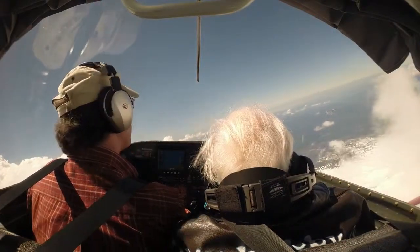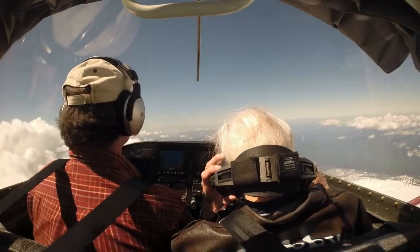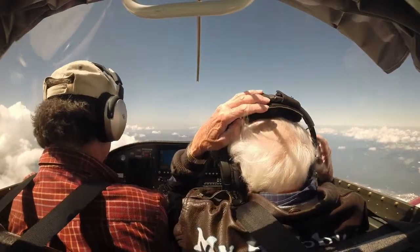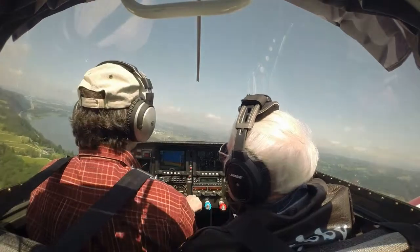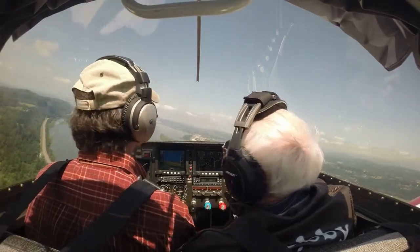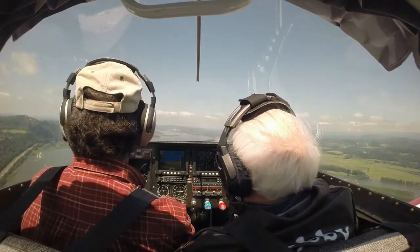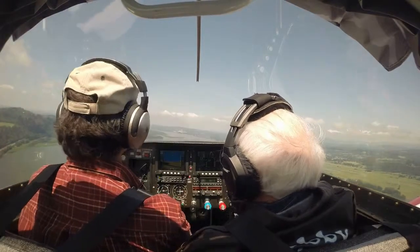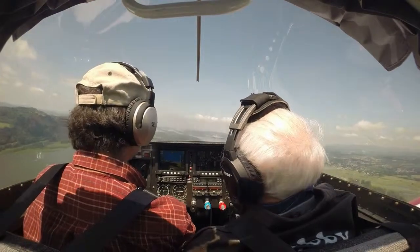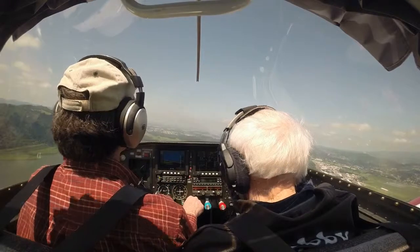All right, we'll start our letdown back to Troutdale. RV 9 Romeo Victor, runway 25, clear to land. 9 Romeo Victor, clear to land, 25. 9 Romeo Victor, wind 270 at 5, altimeter 3008. Roger. 8905, number 2 following an RV on a 3 mile final. Number 2 following RV, will report sight, 4905.